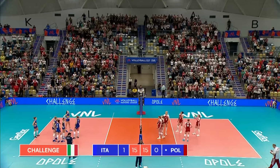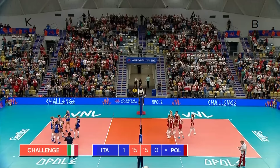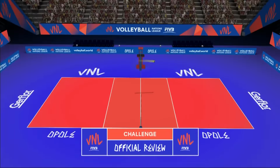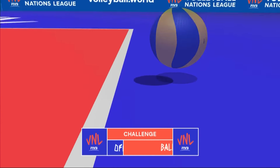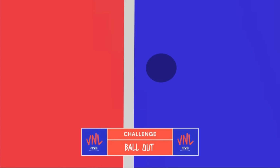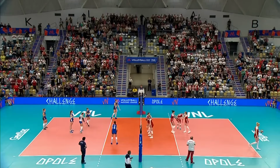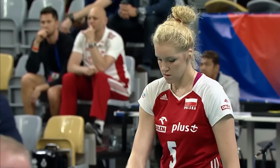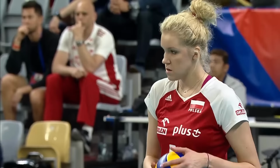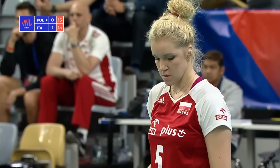Let's have a look at what the Hawkeye review system makes of this one. The spike was from Farr. Did it get some of the line, or did it miss? No, it's a long way behind. So it's 15 all. First set to Italy, 25-15. 15 all in the second. The atmosphere is really moving up a notch or two now.